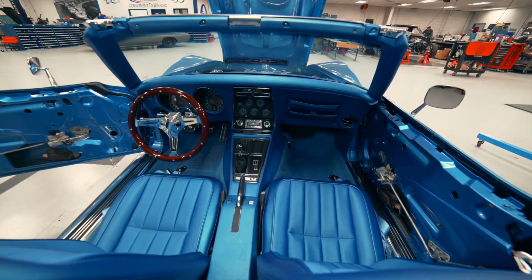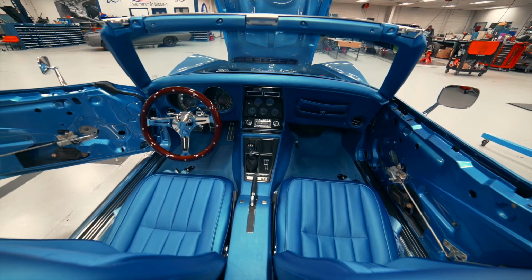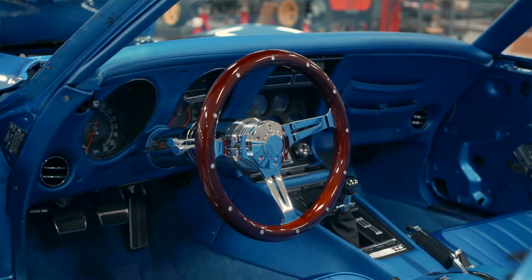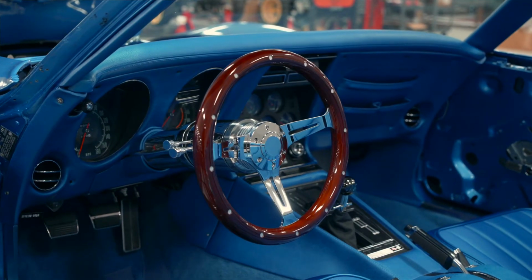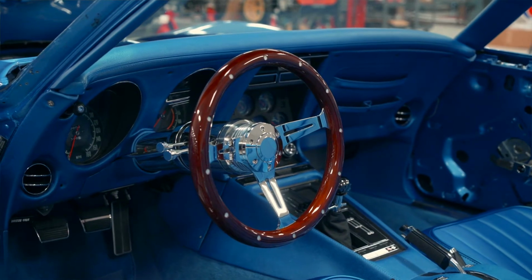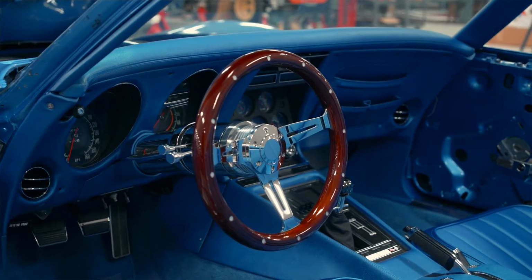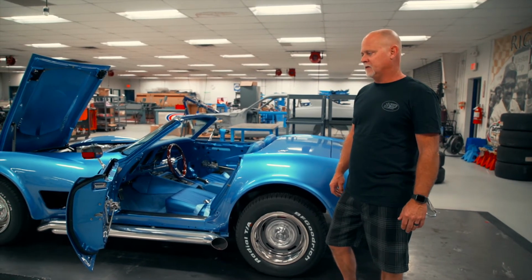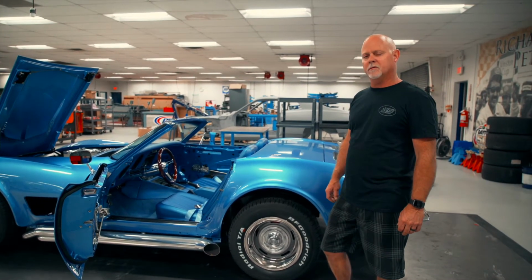But we have got the gauges in, the lower dash, center console, steering wheel. The power steering system works really well. I was pleasantly surprised. It has a real nice assist to it, and you don't hear any noises from a motor. I think it's going to become a little more popular than I thought it would.